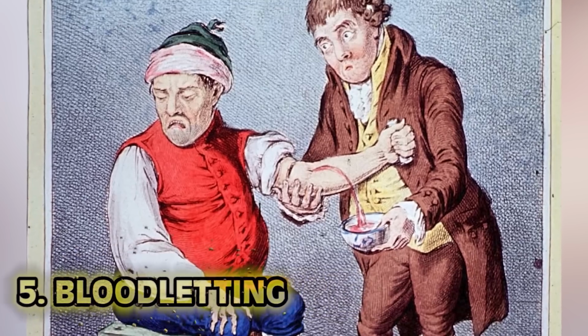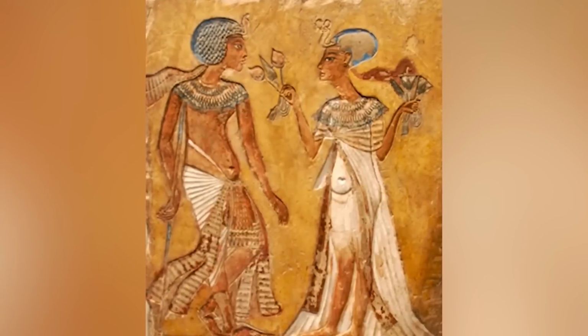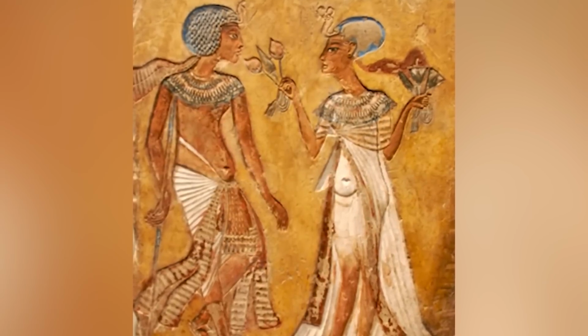Number 5, bloodletting. The practice of bloodletting was common all over the world, but it may have gotten its start in ancient Egypt. It's a quite simple procedure, really. Black bile out of whack? Lose some blood. Can't stop coughing and sneezing? Drain some blood.